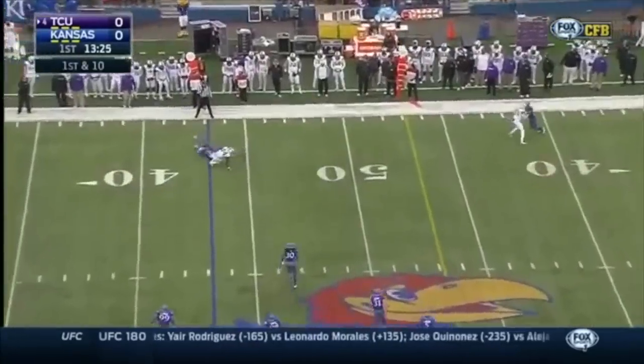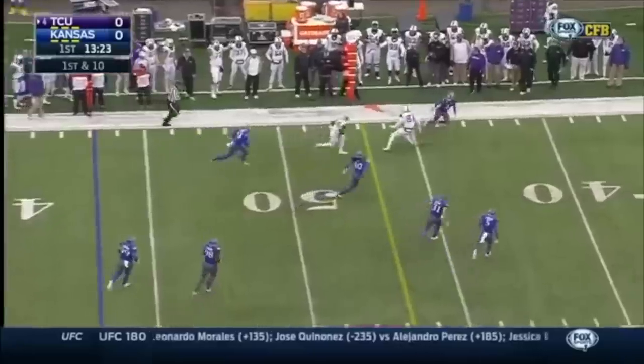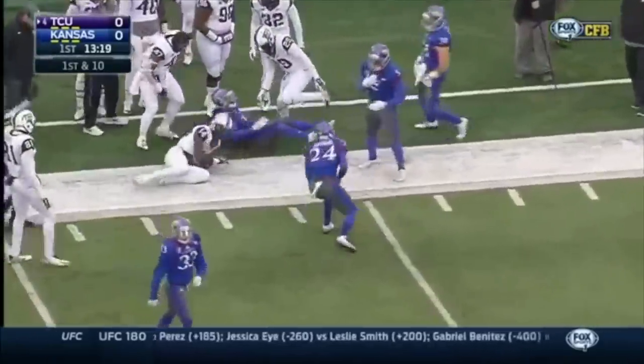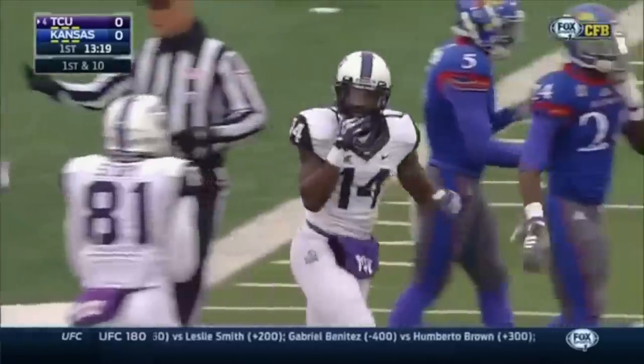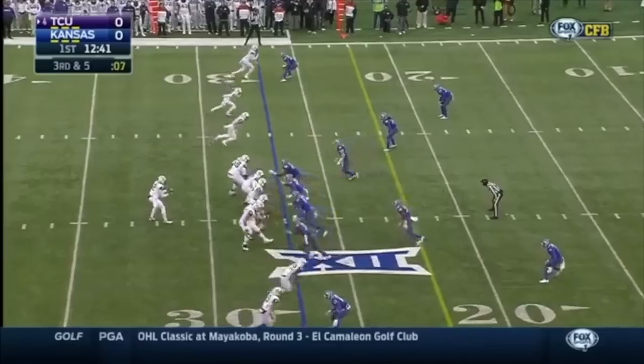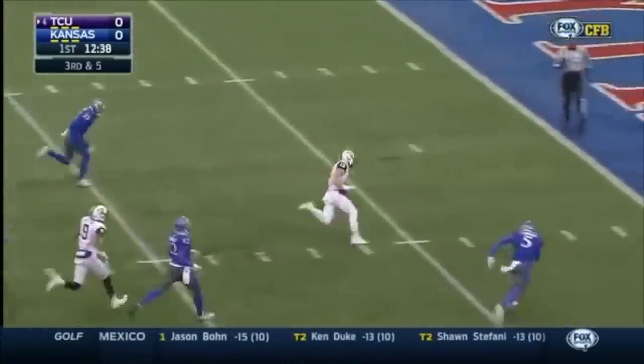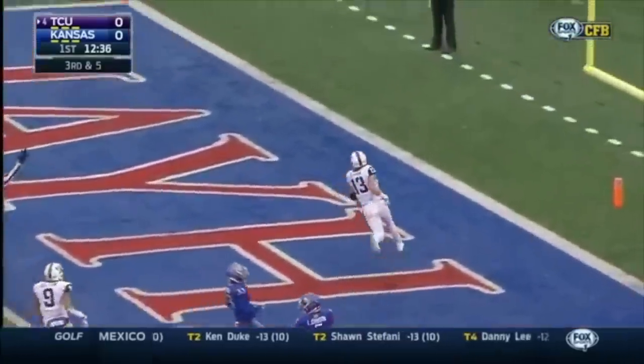Again, they go with the out pattern to Porter, and they missed the opportunity of the tackle, and that's when they'll burn you. David Porter inside the 35-yard line of Kansas. Quick cross right to his man, Slanina. Touchdown.